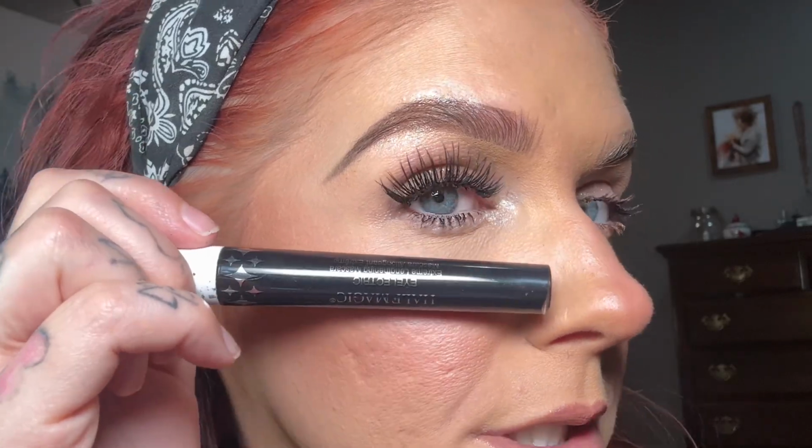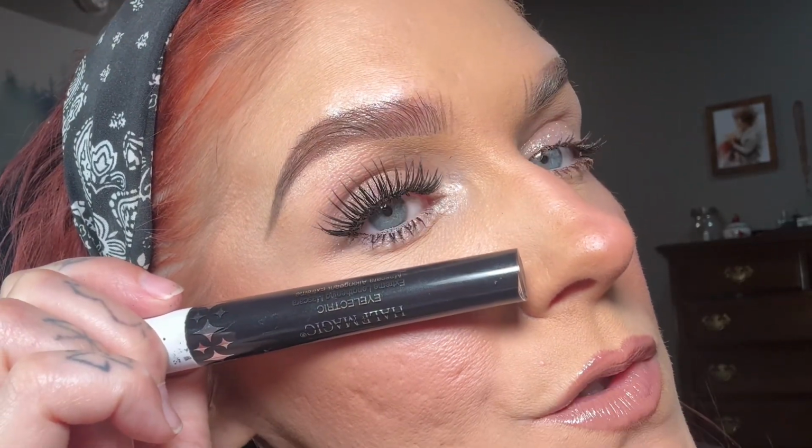And then, of course, you guys saw Urchin on my natural lashes, but for good measure, I just decided to put the mascara on the falsie as well so you guys could see what it looks like. So here is Urchin. Super pretty. And that is it, you guys. That is all of the swatches for the Eyelectric Extreme Lengthening Mascara from Half Magic Beauty.